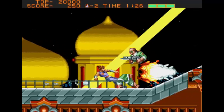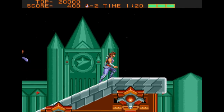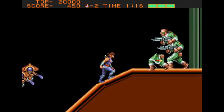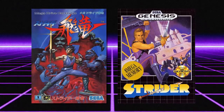It's set in the future and it's sort of vaguely Russian or like USSR. And so yeah, all that makes sense in the game except for the sword. I don't understand the sword in the American one. Indeed. I like that it actually is showing some motion there.